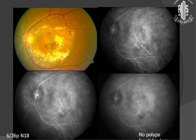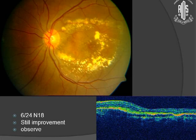So we kept the patient on observation. The hemorrhage slowly started absorbing. We repeated the ICG. ICG again did not show anything except dilated vessels in the subfoveal area.